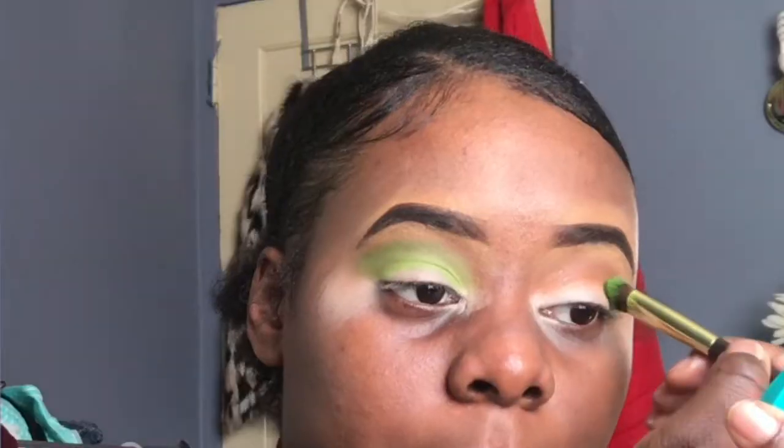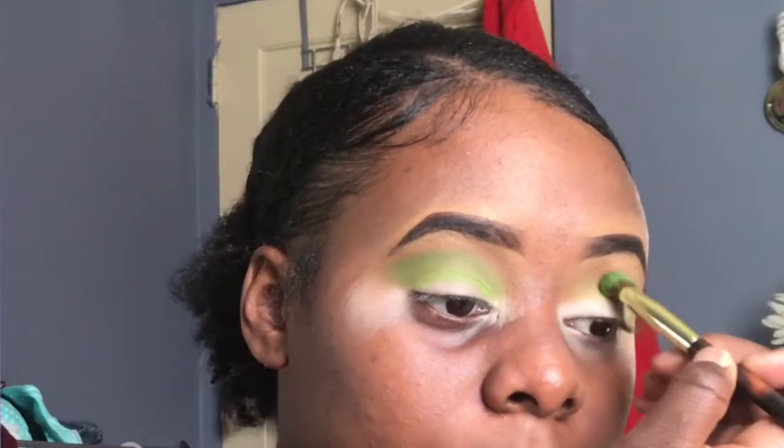So I'm not gonna lie to you guys, it was really hard working with this lime green eyeshadow because it was very transparent with a first coat. So I ended up putting about 2 or 3 coats, I'm not sure, but the more I piled on, the better it looked.